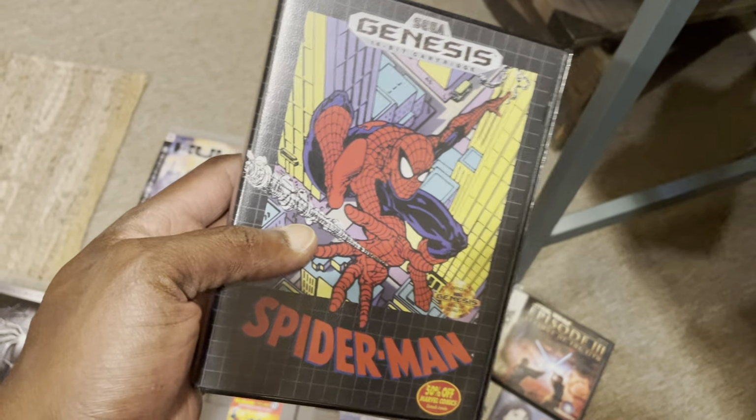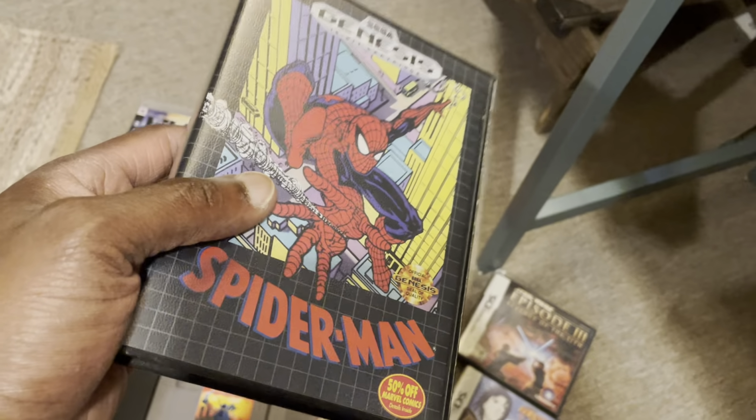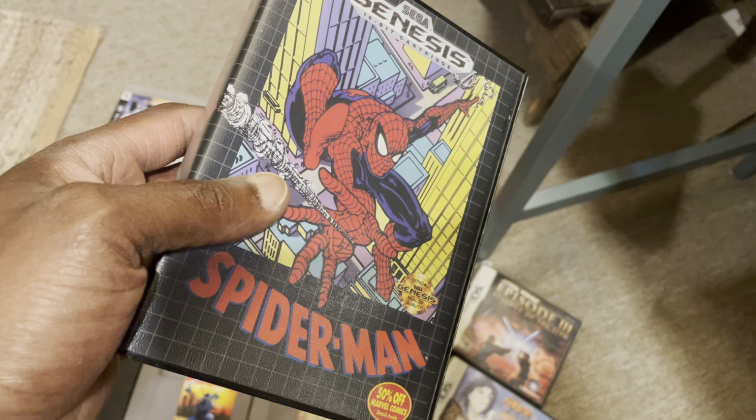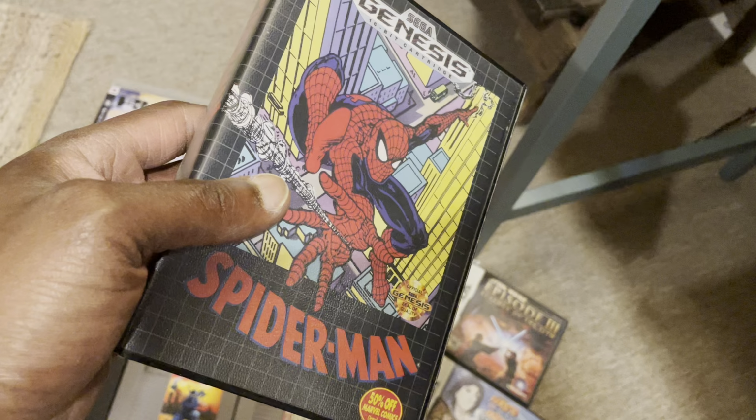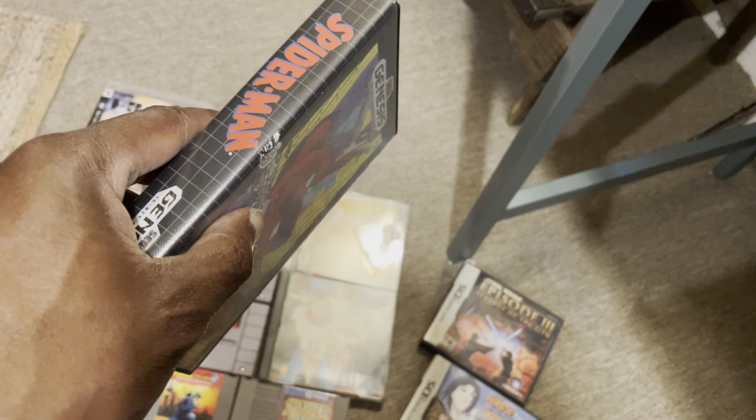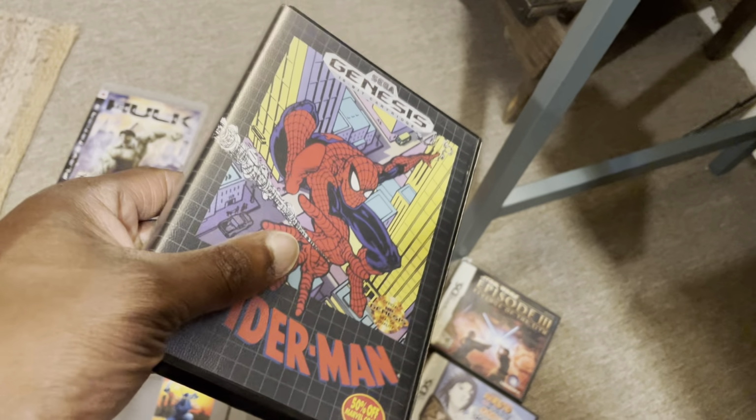Just really like this Spider-Man. This is a good one. This is a very good one. Recommend it. On this, I want to say I paid in the 30s. Can't remember if it was in the low 30s or around 38, but I know this game ran me around 30 bucks or so.